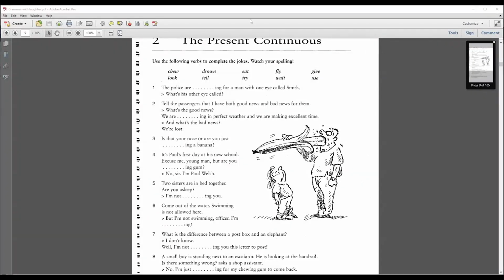Okay, so now let's check the answers all together because there are some different ideas from you guys regarding the answers here. So have a look and check your answers together. Number one, the correct answer is looking. Number two, the correct answer is flying. And for number three, the correct answer is eating.